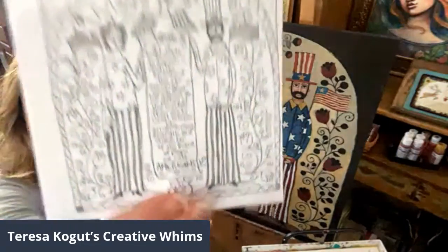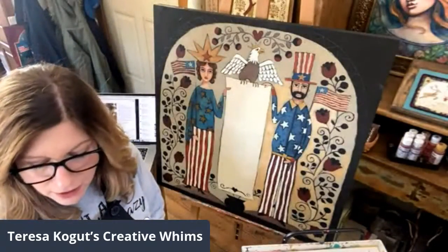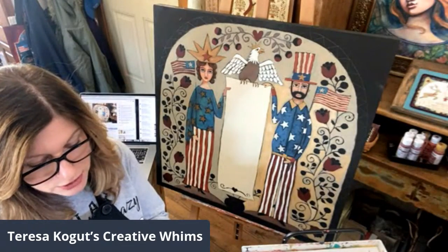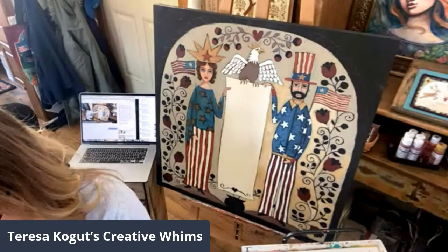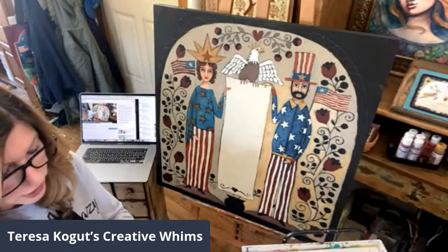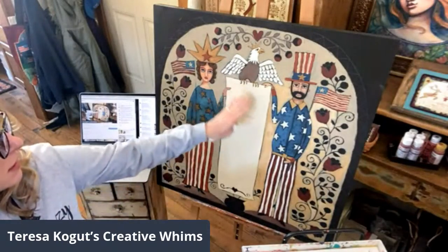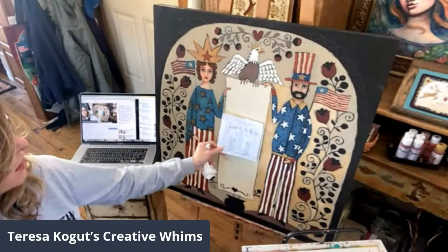But let's see how wordy it is. Let me read it to y'all. This is a Ronald Reagan quote, and I love that man. Okay, it says, "It is impossible to capture in words the splendor of this vast continent, which God has granted as our portion of his creation. There are no words to express the extraordinary strength and character of this breed of people we call Americans." So I just love that quote. It's a lot of words going in there, but it's going to be cool when it's done.